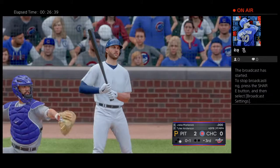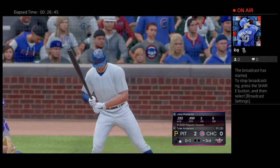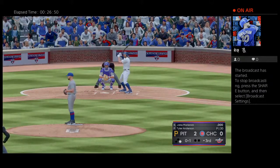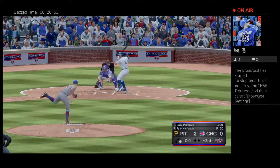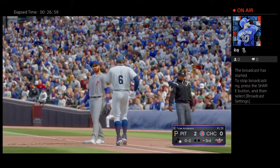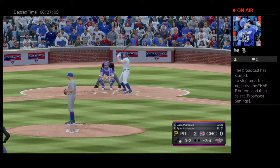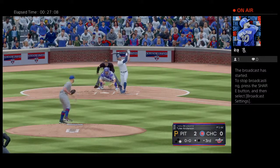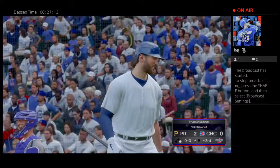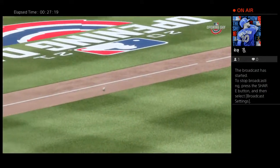Jake Marisnick stands in as he looks at a called strike. Comes set and the 0-1. Rolled slowly down the third baseline, but this will wind up a foul ball, strike 2. And a changeup swung on and missed for the first out. It's always nice to keep a guy that has good wheels off base, and that's just what they did right there. Big strikeout, keep that guy off the base path. Hendricks.